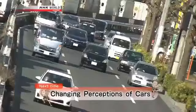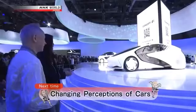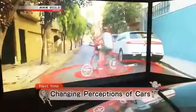Next time, changing perceptions of cars. In Japan, one of the world's motor vehicle superpowers, the public perception of cars is rapidly evolving.